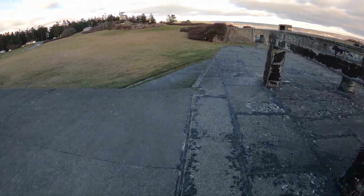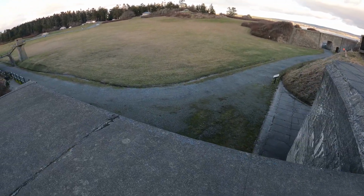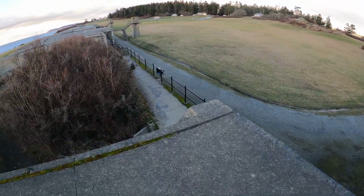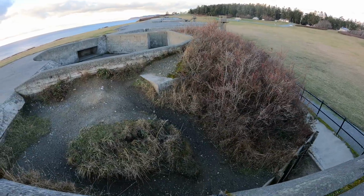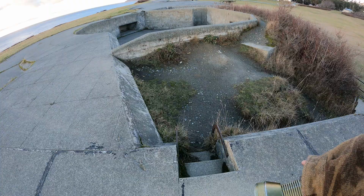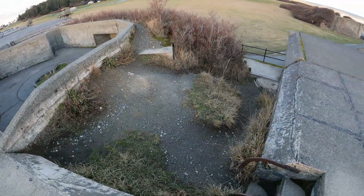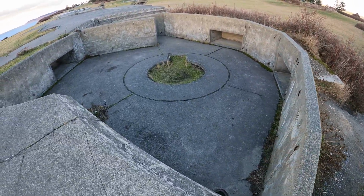Well, again, there's a cliff right here with no warning. Technically, there was about one sign per battery that says watch where you're going. Check it out. I have no idea why there's steps here, like there was a ladder, and then they filled this in with gravel. Something crazy like that. I'm not sure how that happened.